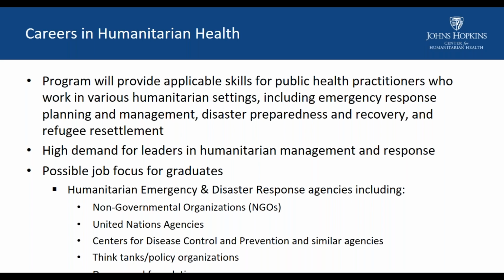I see the slide doesn't have all of them here, but certainly one of the largest numbers of organizations are NGOs that need competent people in this field. NGOs can vary from Doctors Without Borders, Médecins Sans Frontières, the International Rescue Committee, Save the Children, CARE, you name it. There are thousands and thousands, and we also hope that we have people who are not living in America applying to this program.